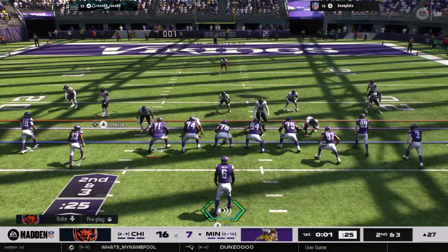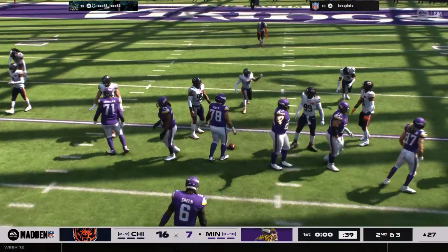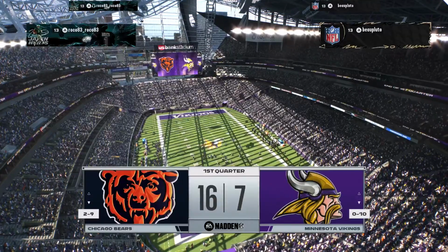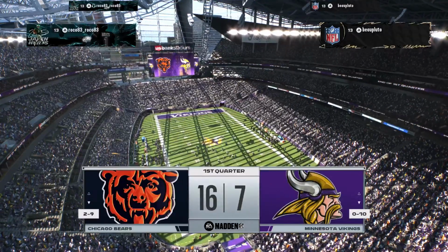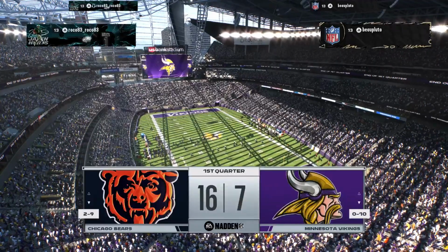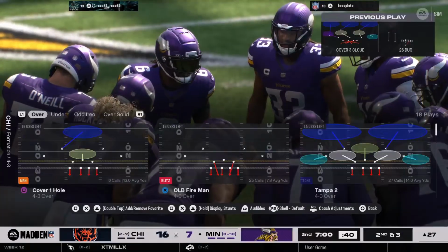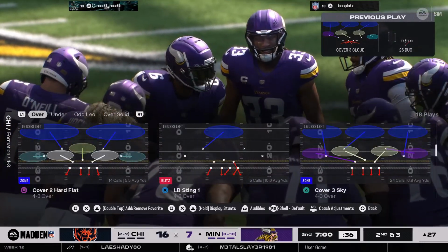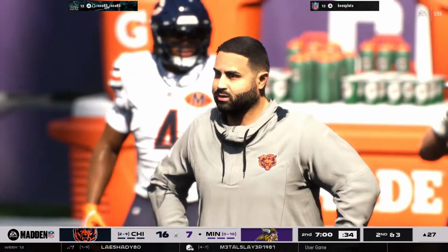Here we go. We are in for a good one as we're through one on EA Sports. Second quarter now from Minnesota. It's the Vikings in possession of the football, with a 2nd and 3 forthcoming.